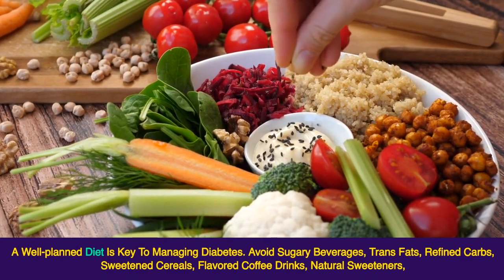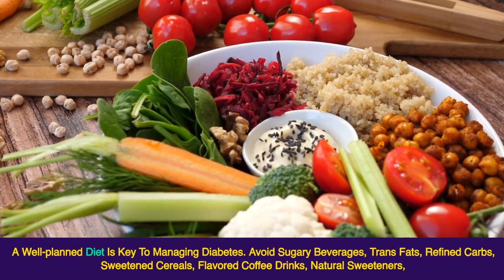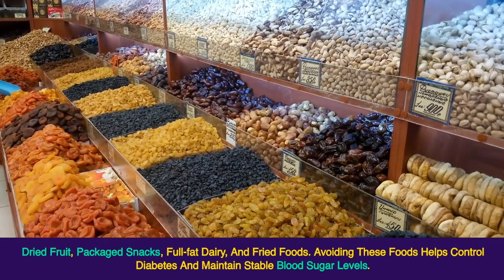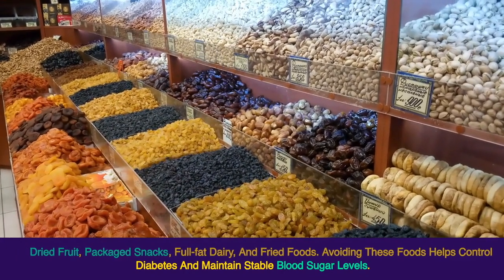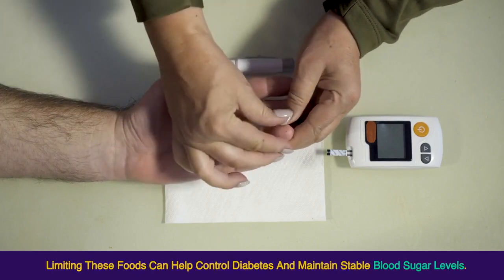Avoid sugary beverages, trans fats, refined carbs, sweetened cereals, flavored coffee drinks, natural sweeteners, dried fruit, packaged snacks, full-fat dairy, and fried foods. Avoiding these foods helps control diabetes and maintain stable blood sugar levels. Limiting these foods can help control diabetes and maintain stable blood sugar levels.